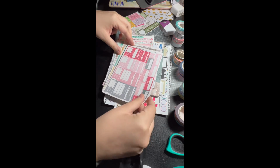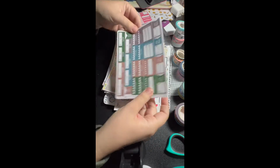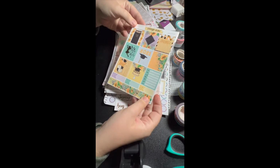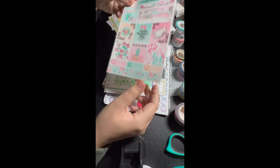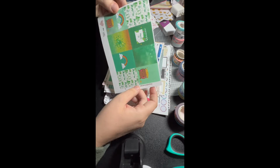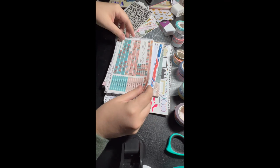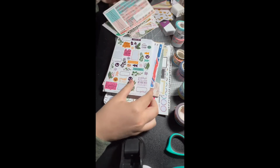Bunch of different stickers she sent me, a couple kits. These will be used again in the new planner that's coming. Hopefully you guys enjoy. These are all different kits. The St. Patrick's Day one obviously isn't going to get used until St. Patrick's Day rolls back around.